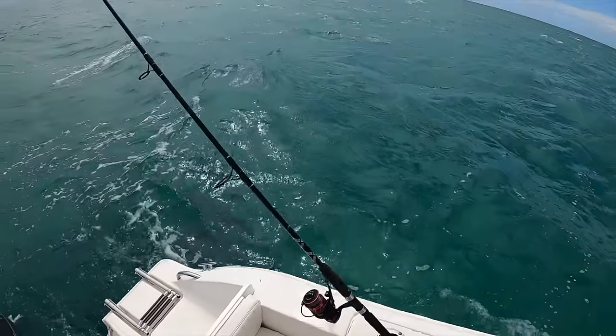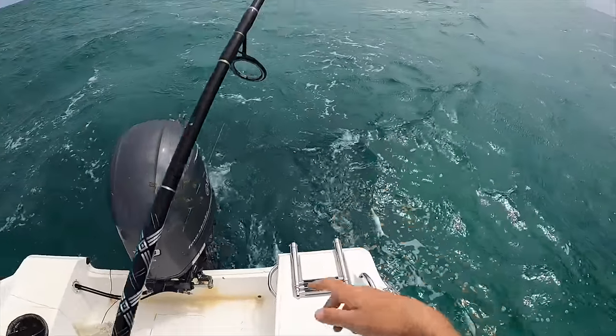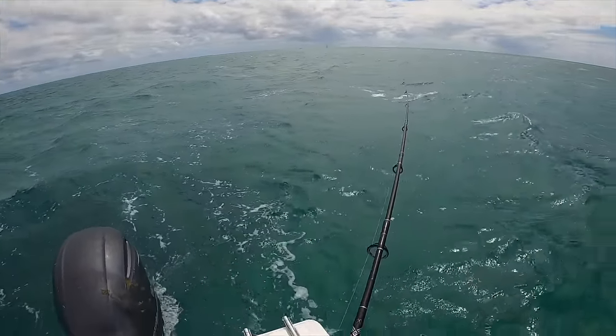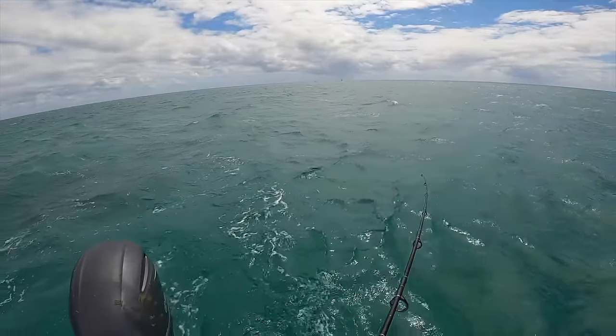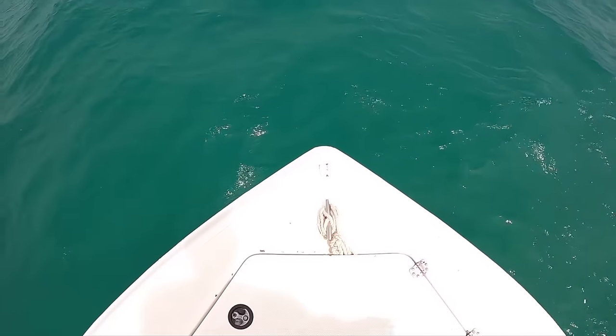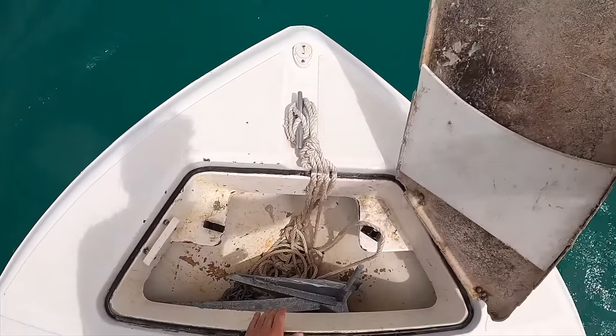All right, my friends, we are at a reef area now. In fact, you can see the reef, the dark reef down there. And I'm gonna reel this in. We're gonna throw an anchor out and bottom fish now. All right, anchors away.